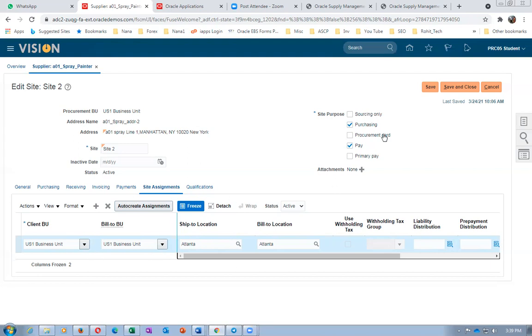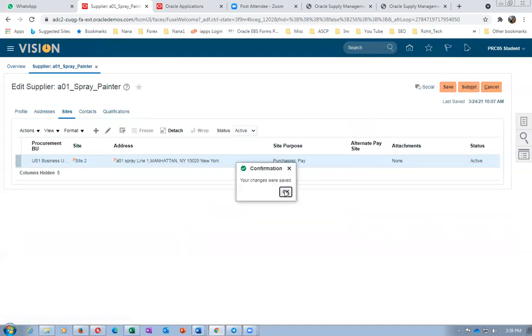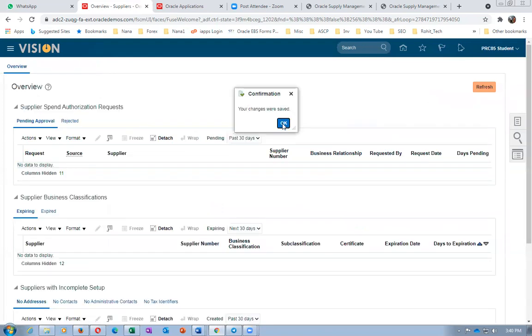So all these things are there. Fine. Click on save and then save and close, by which the site assignment is now completed. We'll now submit it, by which the second supplier is getting created. Click on submit. So now we'll modify the usernames for these two suppliers.